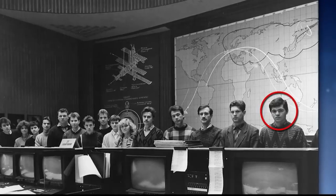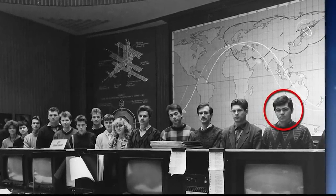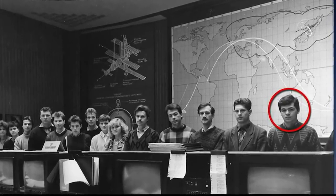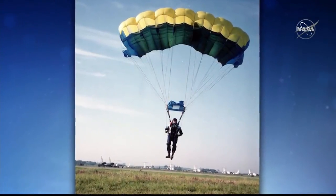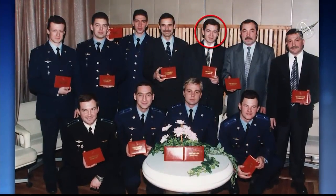Skripochka worked at RSC Energia from 1993 to 1997 as an engineer at the Transport and Cargo Vehicles Ground Hardware Development and Testing Project Department. Oleg is also a first-class skydiver with over 300 parachute jumps. Selected in July of 1997 as an RSC Energia cosmonaut candidate, Skripochka completed basic spaceflight training at the Gagarin Cosmonaut Training Center in 1999, qualifying as a test cosmonaut.